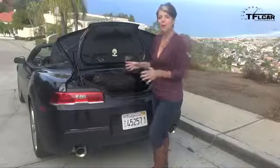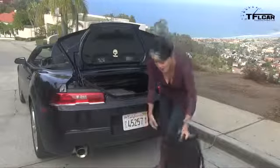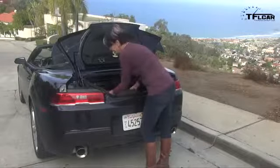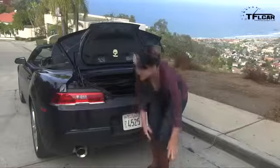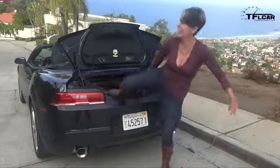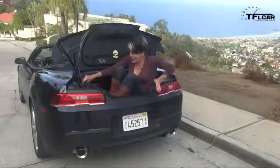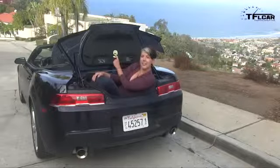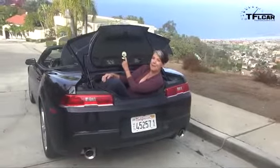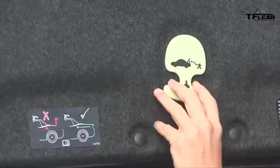Now in the coupe you get 11.3 cubic feet of space, but not so much in the convertible. We were able to fit our small gear bag and a fairly small suitcase, but honestly, I don't think I would be able to get anything more in here, even though Chevy obviously thinks you could maybe kidnap somebody. Pull this and run.